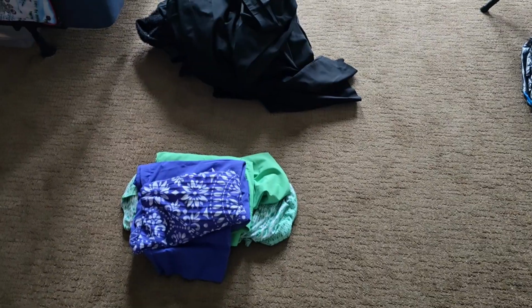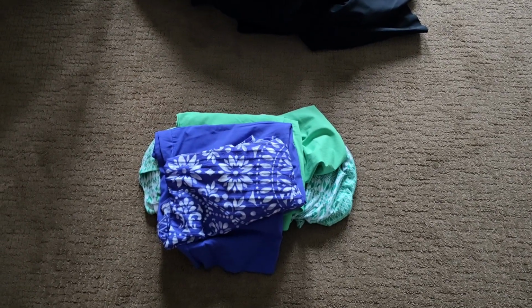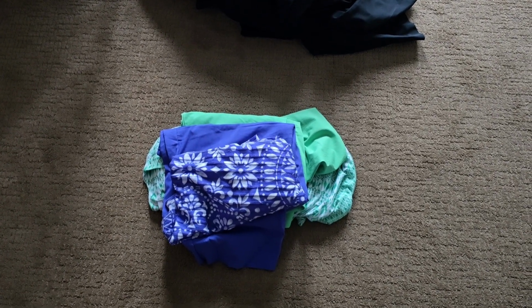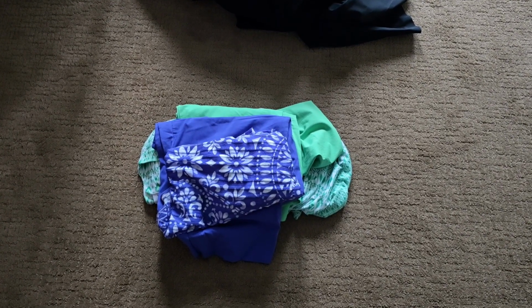I got this extra pile here because I don't want to wash these with my coloreds. I like to wash them together to keep the colors nice and bright, and then I air dry them.